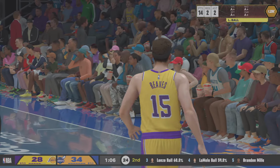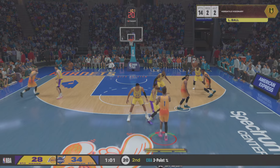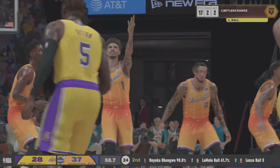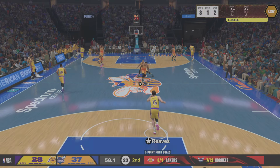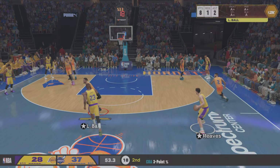I mean, the number of points they've scored in the paint already here is eye-opening. Morant passes the ball. Good, and a nice assist from Morant. Ball's got 17. And they're getting their points now almost exclusively from the triple. 4 of their last 5 makes are from beyond the arc.